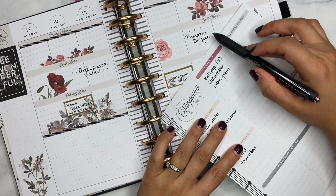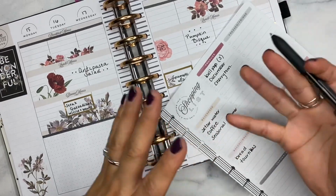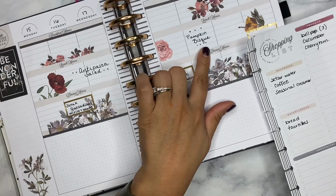The pumpkin bisque, I actually have a jar of that. So I'm good there. And I did add that on later, so you didn't see me write that down.